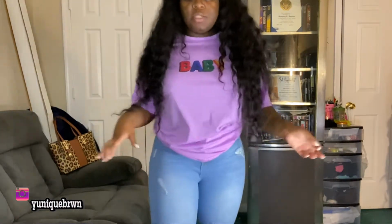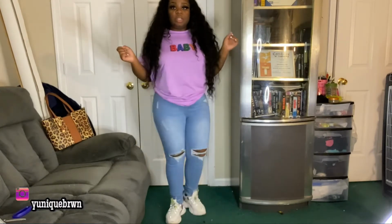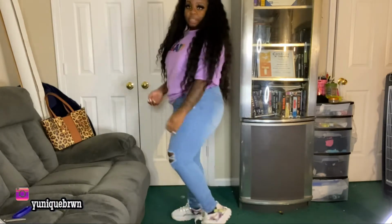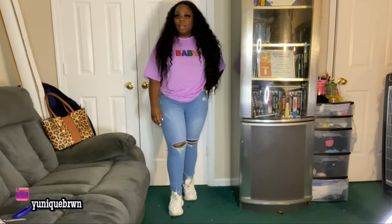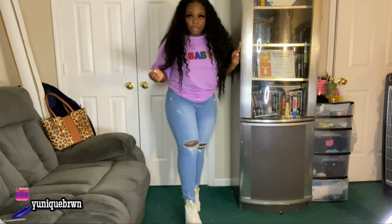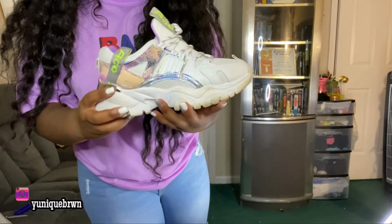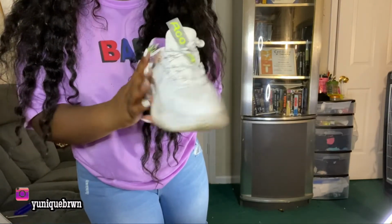Yeah, and I'm gonna show you guys the shoes that I chose. So these are the shoes that I chose. They got gray, purple, and green in them. So this is the whole outfit. I don't know if y'all can see the shoes. I guess I'm gonna hold it up for you guys, because the way my room's set up, y'all probably won't be able to see anything, but I'm gonna show y'all the shoes. So this is what the shoes look like. They got purple on the inside, gray and pink in this tan color, and the silver.